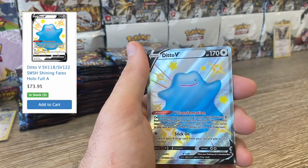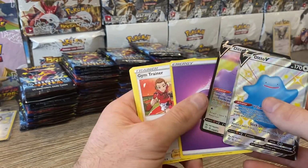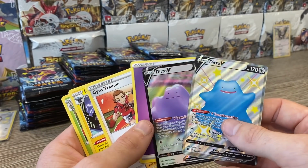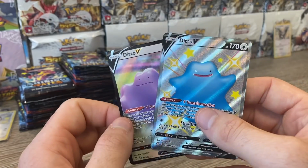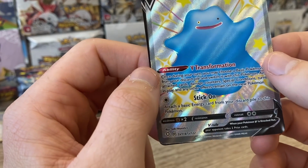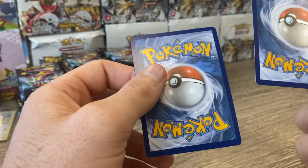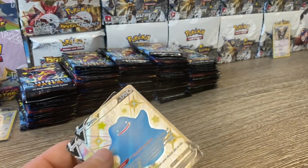Oh, Ditto V. Nice. That's a nice shiny and a Ditto V. Ooh, Bramboozle. Finish your drink, you absolute arse sniffers. Nice. Look at that. Very nice indeed. A secret rare Bramboozle. You got to find your closest bottle of liquor and go nuts. Chug it, ladies and gentlemen. And it's actually in really good condition too. Great. I'm going to sleeve both of those up. There you go. Thank you.